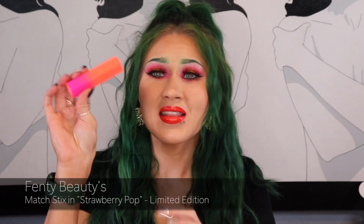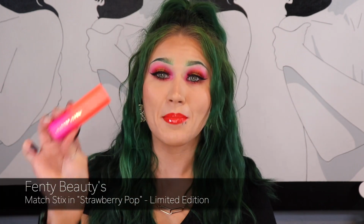I want to start off with makeup. So the first product is a newer release. This is from Fenty Beauty, and this is a matchsticks in the shade Strawberry Pop. Now, I'm sure you've noticed the trend going on with the pH adjusting color adaptive makeup. This is one of those products.